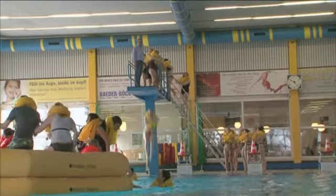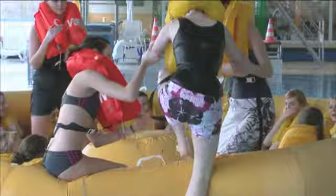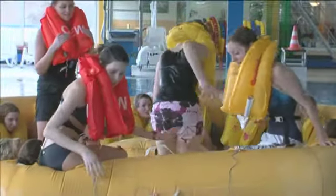Later on, they'll go up to the diving board to simulate an emergency landing in the water and then jump into the water from up there. And then it's off to the life raft. They'll have to put up the roof and do a few sea survival exercises.